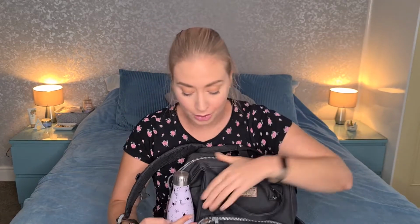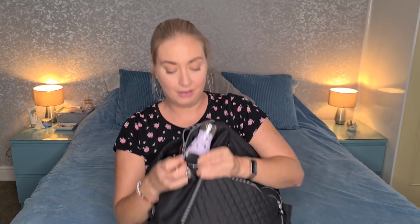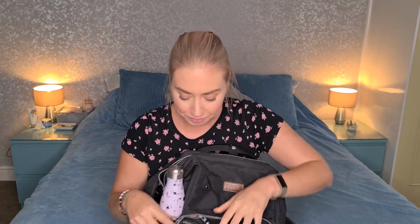So I'll link those below. I think those were both from Amazon. I think they might have been about £8 for the pack of 4, and I got a pack of 3 of these stretchy things for about £3, I think. But like I say, it's all bits and bobs to keep us safe.